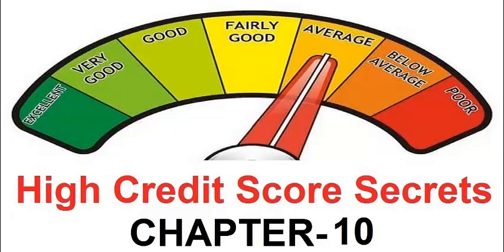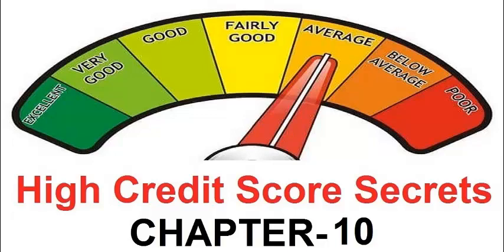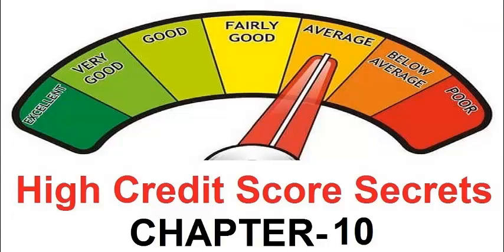Become an authorized user. A family member or significant other might be willing to add you to his or her card as an authorized user. Since the payment history of that card is added to your credit files, you'll want a primary customer who has a long history of paying on time. Additionally, being added as an authorized user can speed up the process of generating a FICO score. You don't need to use or even own the credit card to benefit from being an authorized user.